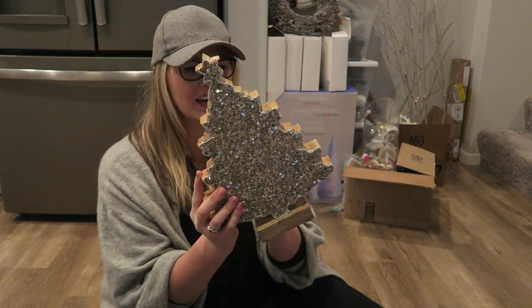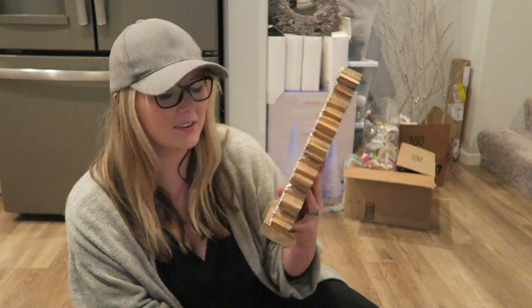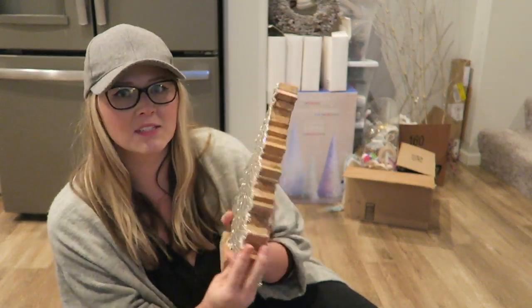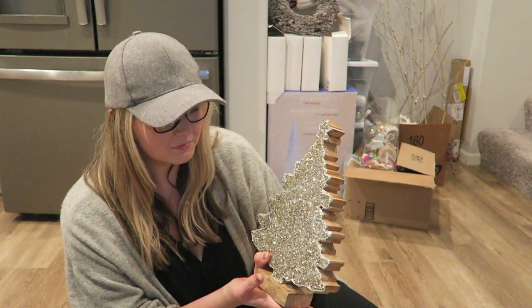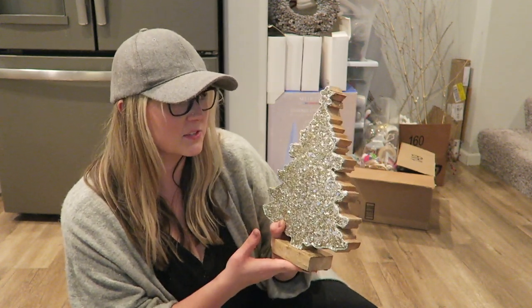Okay, so I snatched this up for $12.99. I'm always a sucker for, I don't know how to explain my theme. It's like a rustic chic. I really like driftwood colors, but with some glam, like some sparkle to it. Definitely what the theme of my house is, but I snagged this for $12.99.